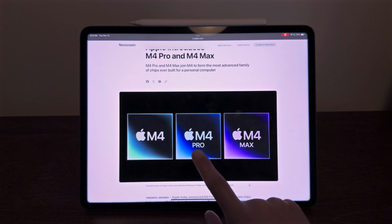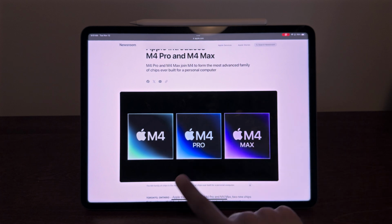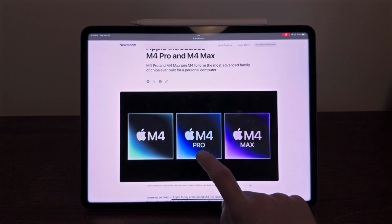But the M4 Pro is mostly if you want to do a bit more heavy gaming and you want to future proof it a bit more. I really think this year the M4 Pro is the one to get. It's the best balance between the three. It's more future proof and it's plenty powerful. So I would say this one's pretty good.